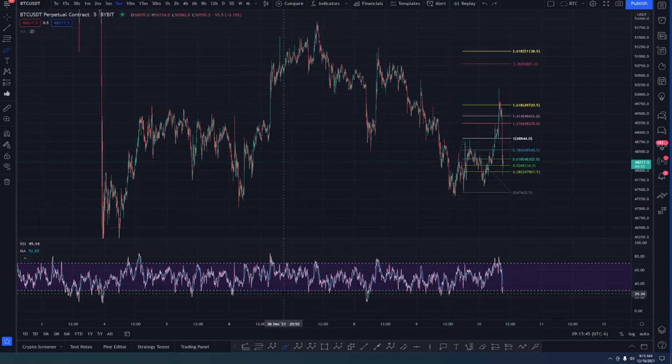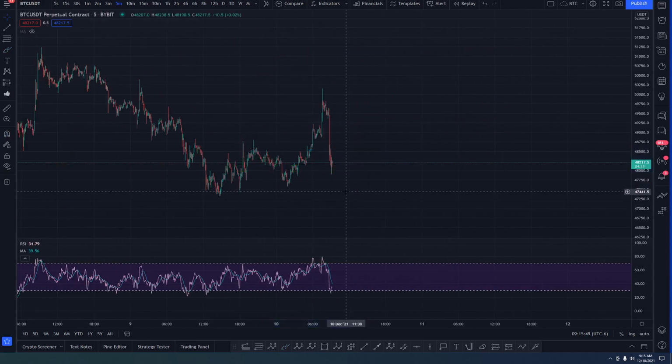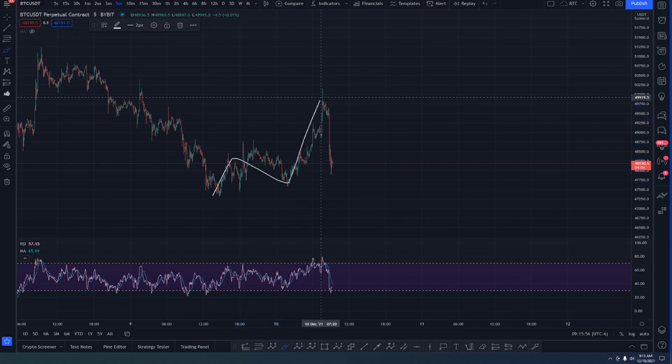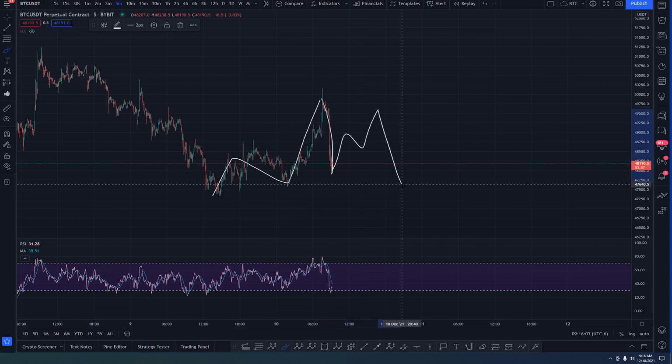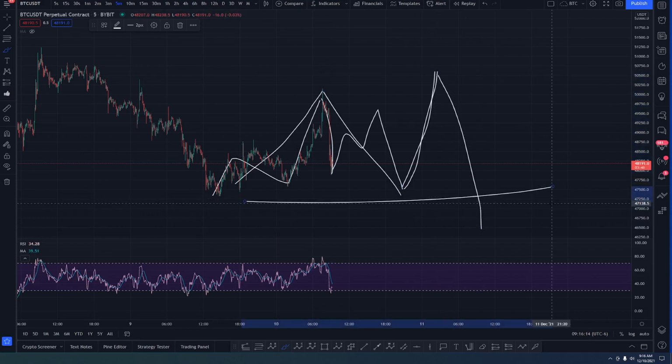Unless they find a way to extend this thing. Now, how could they extend this wave correctively? Well, we got a 3 here. So we have a 5 here. What would have to be next? A 3-wave pullback and then a 5 again. And then another hit to the high. That's the only way, and that's just extending the correction. It still puts us down below here later with high probability.